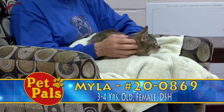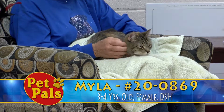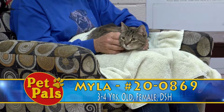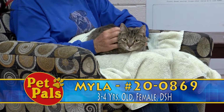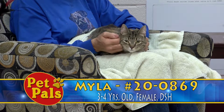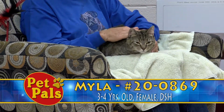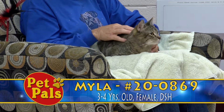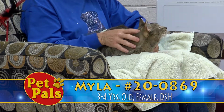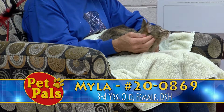These types of cats with these color patterns are almost exclusively female. It's a genetic marker, and they can be known for a little bit of tortitude, if you will. They can be a little sassy, a little bit of a diva, but I haven't seen any of those tendencies yet from Mila. She's just been very sweet in her cage, purring, but just a little bit unsure as she is very new to the adoption floor.